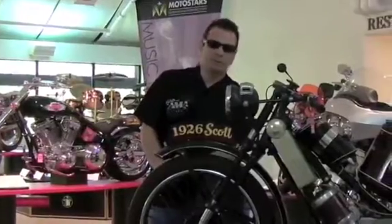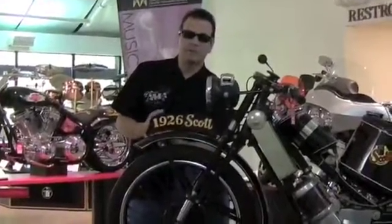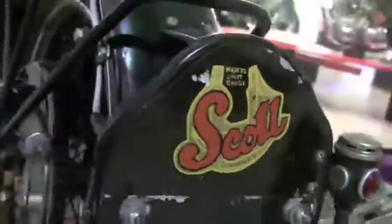It's extremely unique for two reasons. One, it's old history, and two, it's modern history. Both are super cool. Let's take a look at them. The Scott Motorcycle Company started in 1908. There were a lot of motorcycle manufacturers at that time, but Scott went his own way.